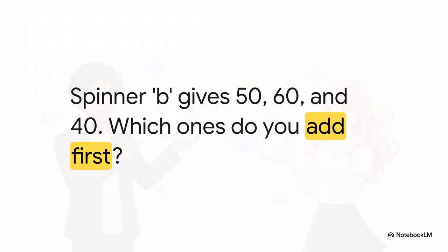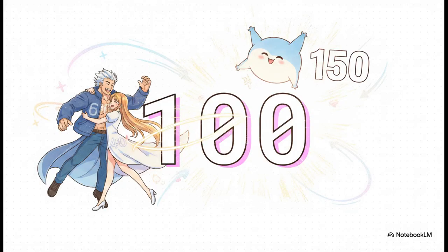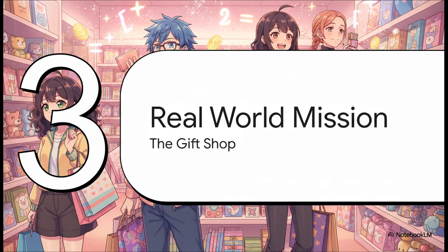Let's focus on spinner B. Say you spin and land on 50, then 60, and then 40. Shout it out loud right now. Which 2 numbers from spinner B would you add together first to make your math super easy? You guessed it. You'd absolutely group the 60 and the 40 together because they're best friends that make a perfect 100. Once you've got that 100, you literally just drop the 50 on top to get a final score of 150. Easy peasy.